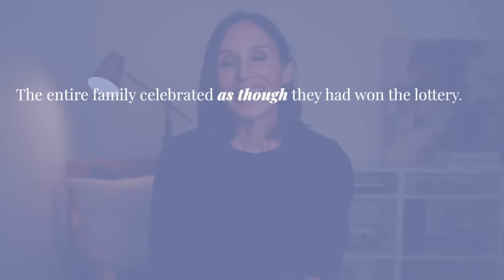When we describe how someone feels, looks, or appears, we will often show a comparison between 2 things to create a more vivid explanation. And this is where the connector as though is helpful. For example, the entire family celebrated as though they had won the lottery. Now, the truth is they didn't win the lottery, but you can imagine how a family might celebrate if they did. And whatever event was happening at that particular time, perhaps someone's birthday or an anniversary, they were celebrating as though they had won the lottery.